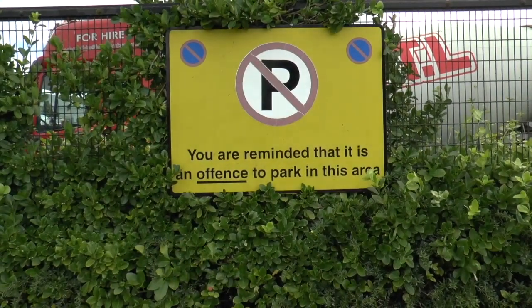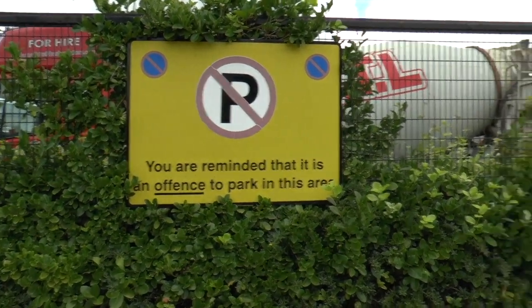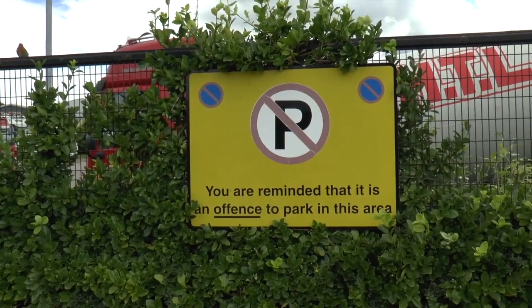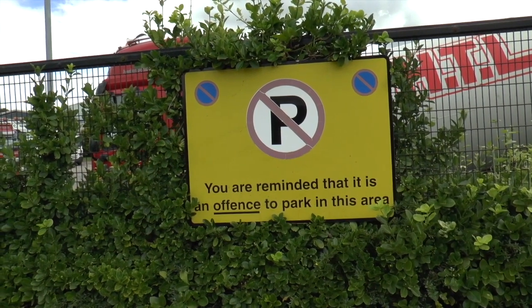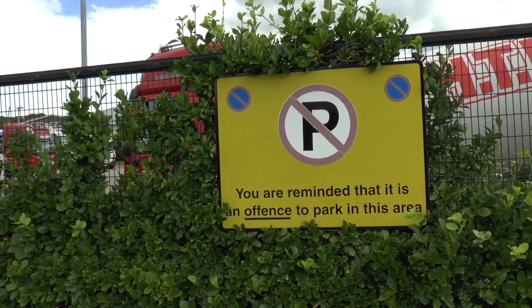You are reminded that it is an offence to park in this area. Why do you need to remind somebody? Surely the double yellow lines, what people learn about in their driving theory. I think it's in the driving theory test. I don't know, I never took one of those. I'm that old. Yeah, why do you really need to put that there? I don't know. Maybe some people need reminding.